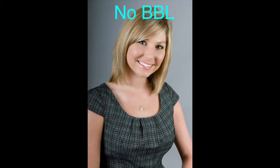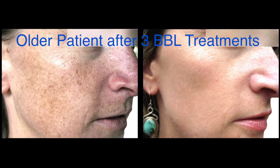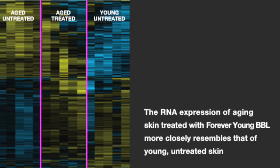The study compared the skin of young people who never had BBL treatments, older people with sun-damaged skin, and older people with sun-damaged skin who had undergone 3 BBL treatments over the course of 3 months. Small skin biopsies were obtained from all 3 groups and were then analyzed for the genetic components. Researchers looked at the youthful skin at the genetic level for markers which indicated younger skin cells. They then examined the aged skin treated with BBL and noticed that these cells, as compared to those that did not have BBL, had some of their markers revert back to the state of the younger skin cells.